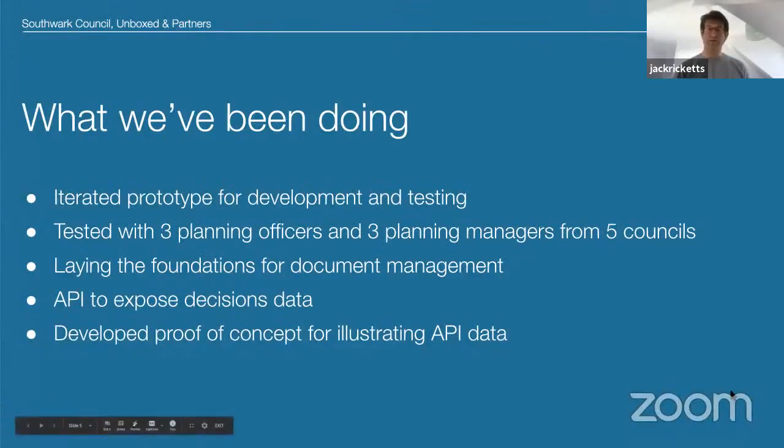So we've continued iterating the prototype and then developing that. And continue testing. It's all about testing. So we've spoken with 6 officers and managers from 5 councils in the last couple of weeks. We've been laying the foundations for document management. So we've been asking questions about referencing of documents and applications, which is not straightforward. Neither is data protection, but those are things we're working through.